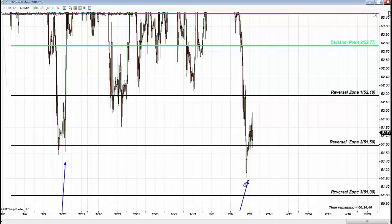The numbers do not matter. All the levels are in front of you well before any news. You do not short near this support. You do not buy near this resistance. This is a brick wall.